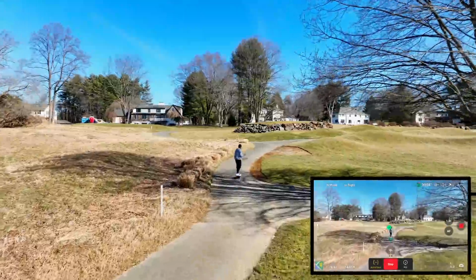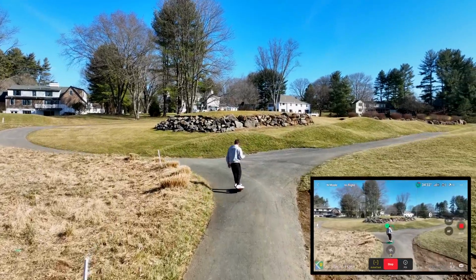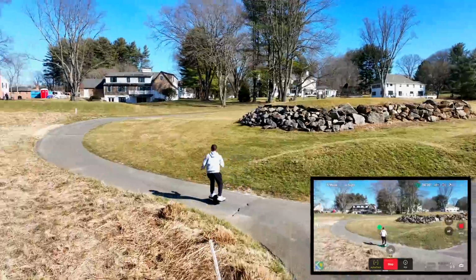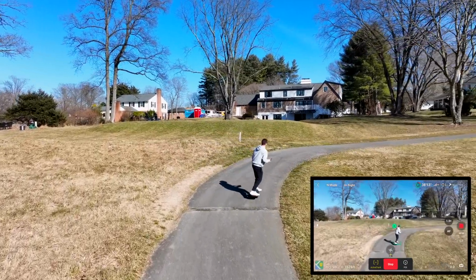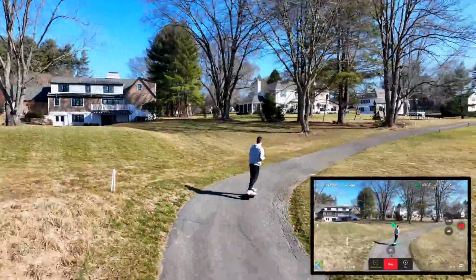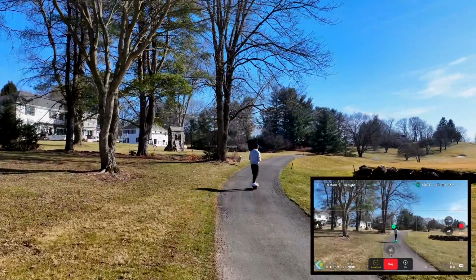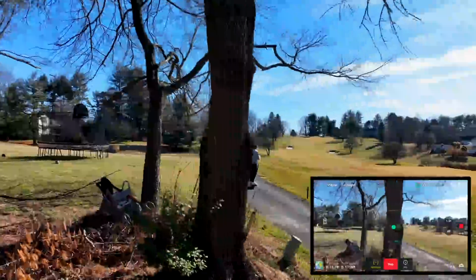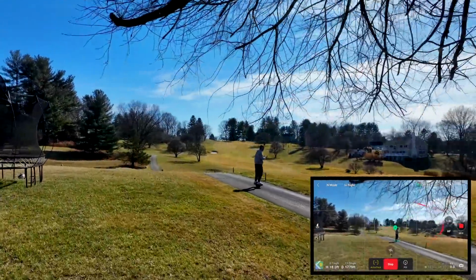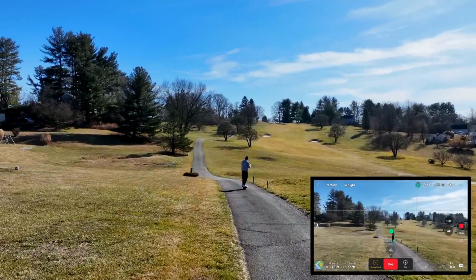All right, it's doing a good job at dodging these obstacles. And again, DJI's algorithm has gotten so good at being able to continue to track the subject as you're moving further away from the drone. So even though I'm farther away from the drone, it's still able to pick me up. Oh, it's going behind the trees? Okay. It's almost pulling the Skydio there, going behind the trees.